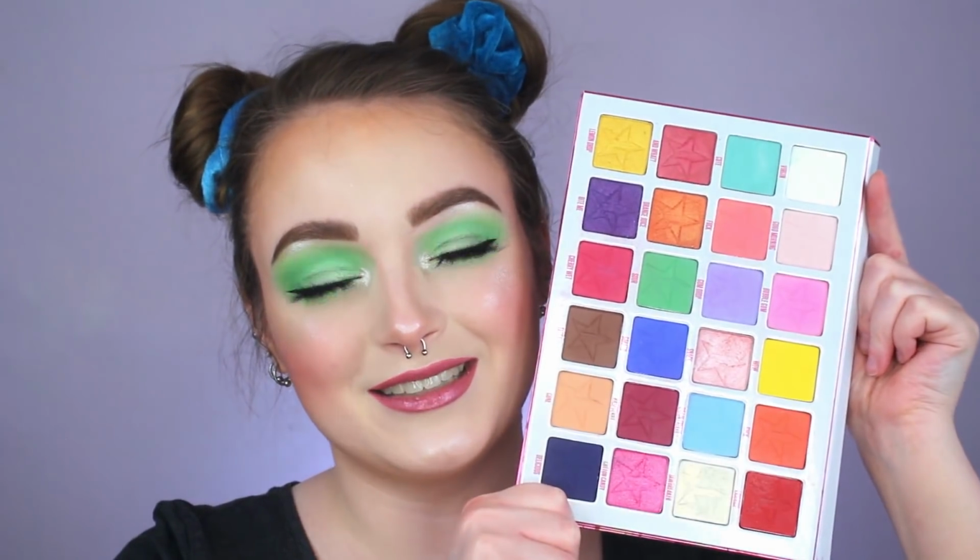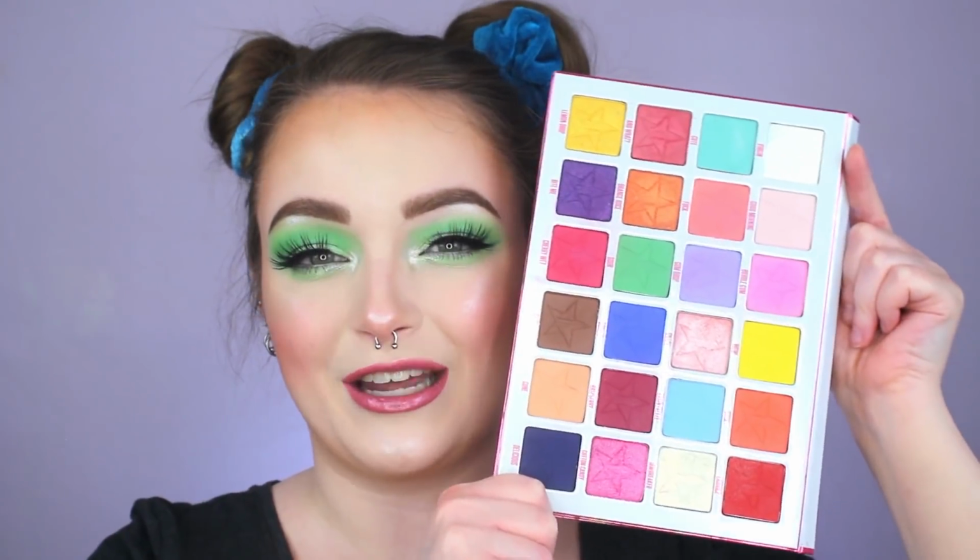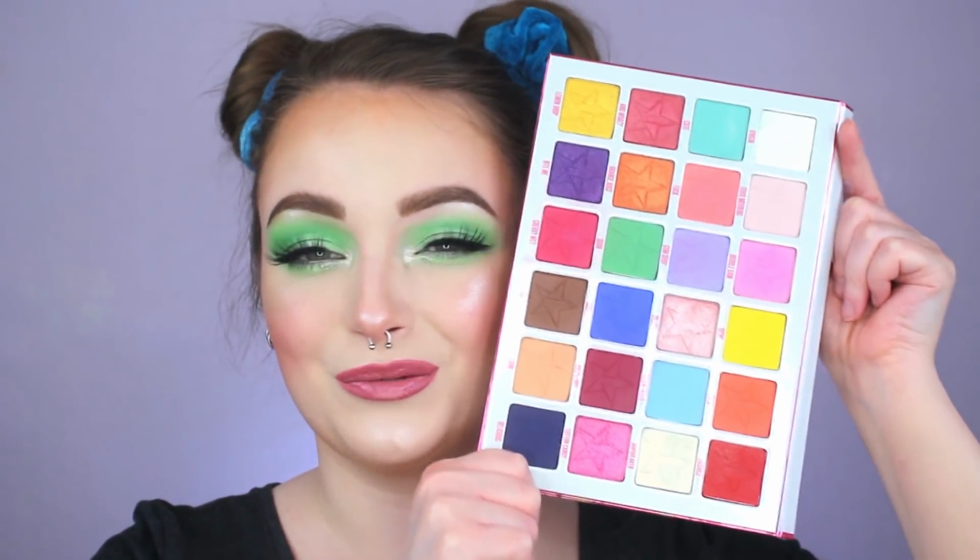There's a lot of pastels in here, which also are really rainbow-y. There's a lot of grungy colors, there's a lot of primary colors, and overall it's just a really fun palette. If you want to get a really unique one from Jeffree Star Cosmetics, I would definitely recommend checking this one out.